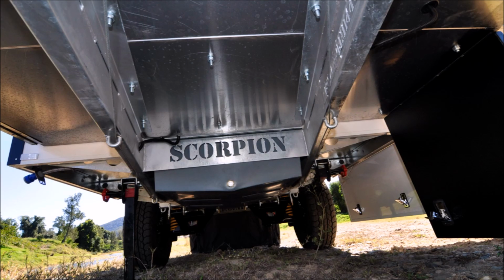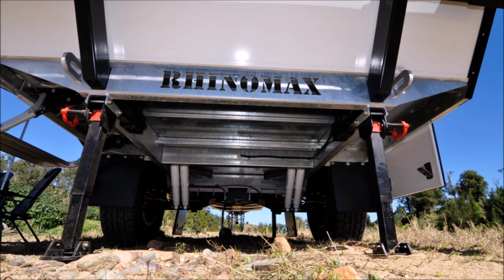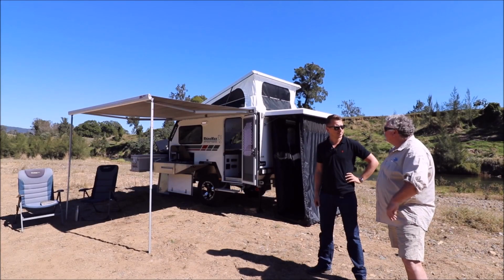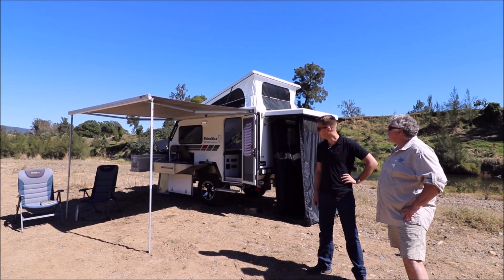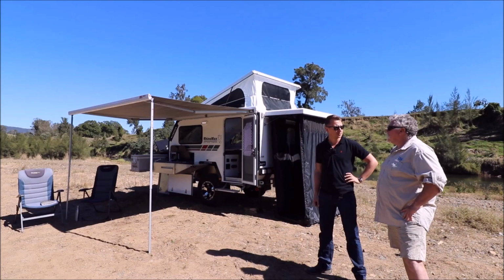What's it running on? So we've got the Cruisemaster XT coil suspension with the 10-inch electronic brakes. We've got a hot dip galvanised chassis, and on top of that we've got a one-piece insulating floor. And DO35 out the front, are we? Yeah, we've got the DO35 off-road hitch by Cruisemaster. Great. Perfect for doing steep inclines and different angles off-road. They're unquestionable, aren't they? Yeah, very easy to use as well.